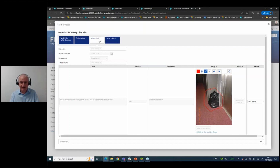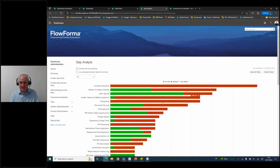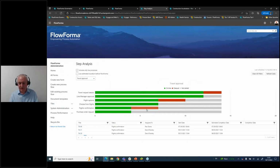And remember again, that on each step of this process, I'm seeing a focused view of the information that I need right now to do the job right now. Now the system, in addition to that, captures metrics on all of this activity so that you can quickly see what processes are running late, what processes are running on time. And when I drill into this information, I can see that of those late processes, these are the various steps in the processes, and these processes are causing a bottleneck. Why?